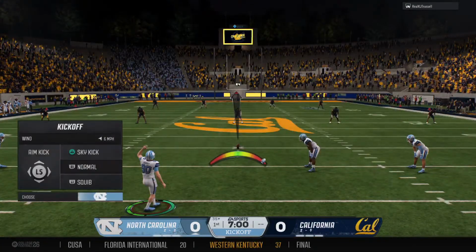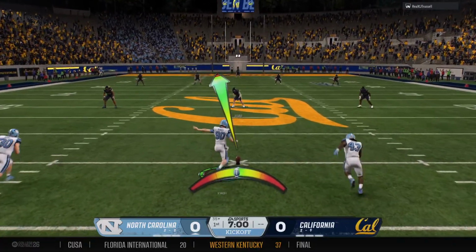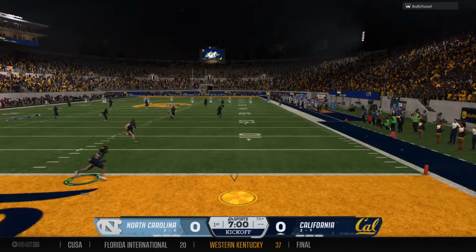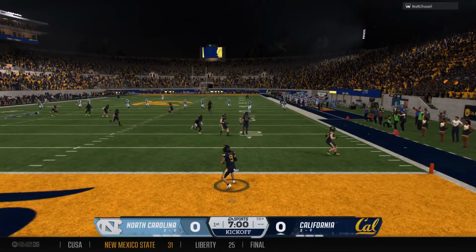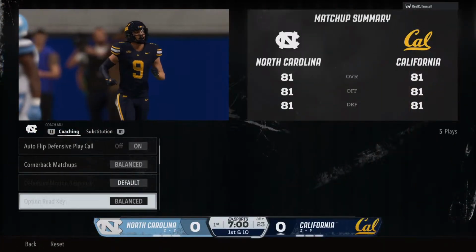And the Tar Heels will kick it off to get us underway. And no chance at a return here. They'll start this drive at their own 25.